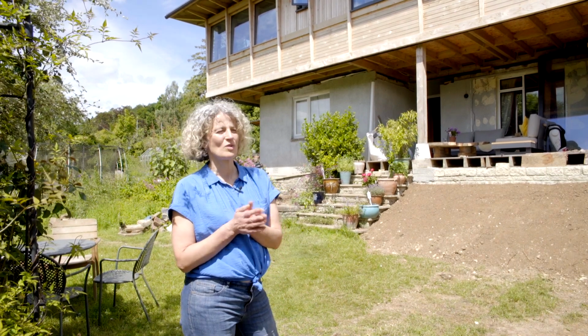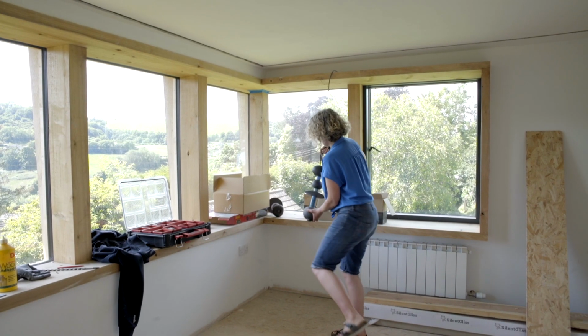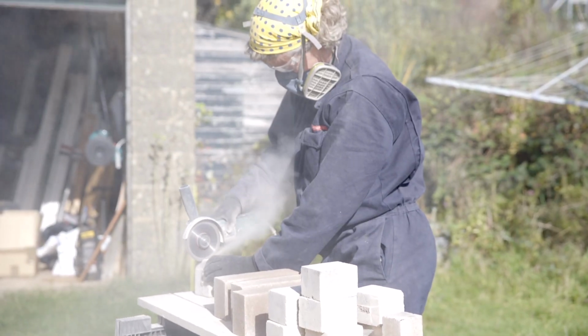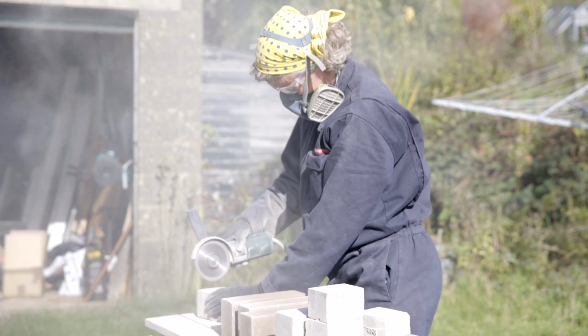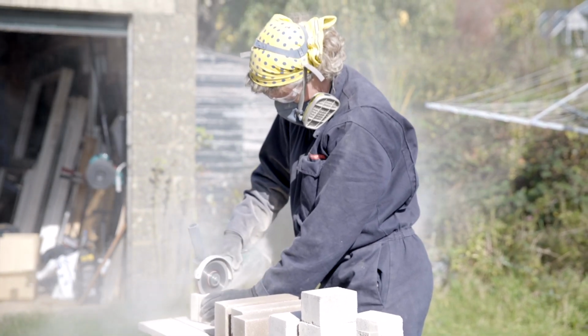I've always been a really practical person. I've got a degree in ceramics and I've always loved making things, but obviously on a much smaller scale. But I think a lot of those skills were very transferable to building. But no, I didn't quite know what I was letting myself in for on the scale of this. But it's grown organically, and as have my skills, I've grown with the project.